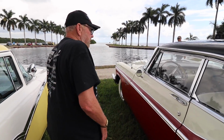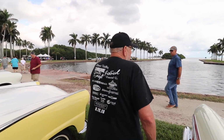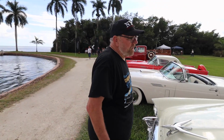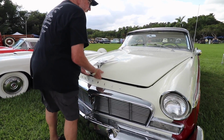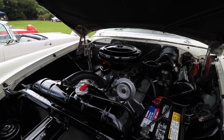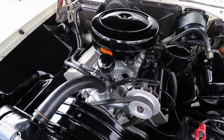What made it special, besides a whole bunch of other options, is that it had one of the best engines that was ever produced. It has a 354 Hemi engine. Wow. That is nice. Original.